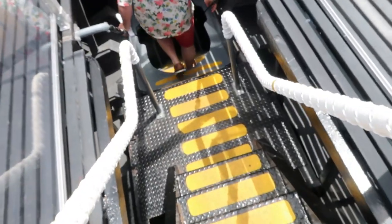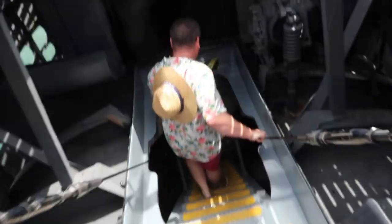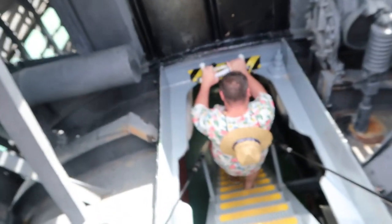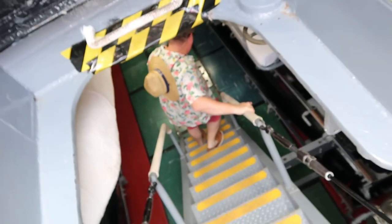Scary one, but okay, we're going down in this submarine. Right, I love the smell. Oh, going down in the submarine. Holy crap! Come down backwards. No, I'm good.